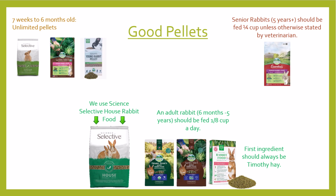We scatter feed it on the floor to reduce risk of aspirating. And we now use Science Selective house rabbit food. It's a larger nugget, which is important because we've had to do the Heimlich before on one of our rescue bunnies. The pellet just kind of got dislodged when we were using another brand that has a smaller pellet. So we transitioned over, and Science Selective has worked really well for us.